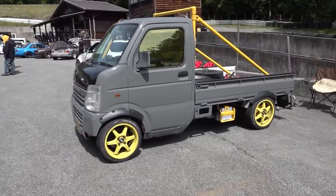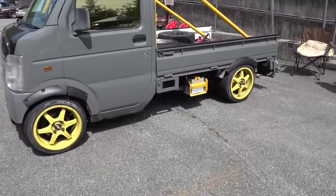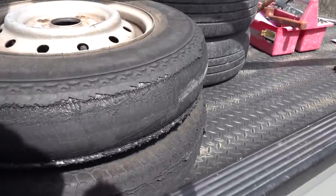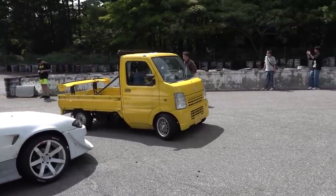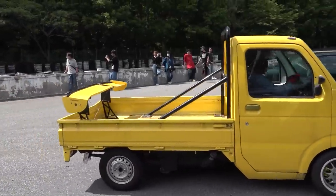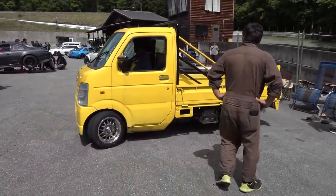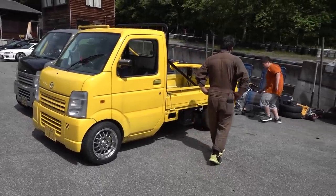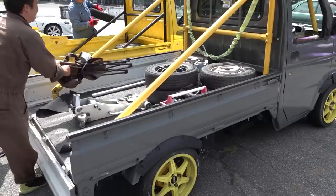There's another unique drift car, the Suzuki Carry K-Truck. And yeah, look, it does go through tires. Hey, there's another one here too. This is a Mazda Scrum, but it's very similar to a Suzuki Carry. I mean, it's basically a Suzuki Carry just rebadged as a Mazda.